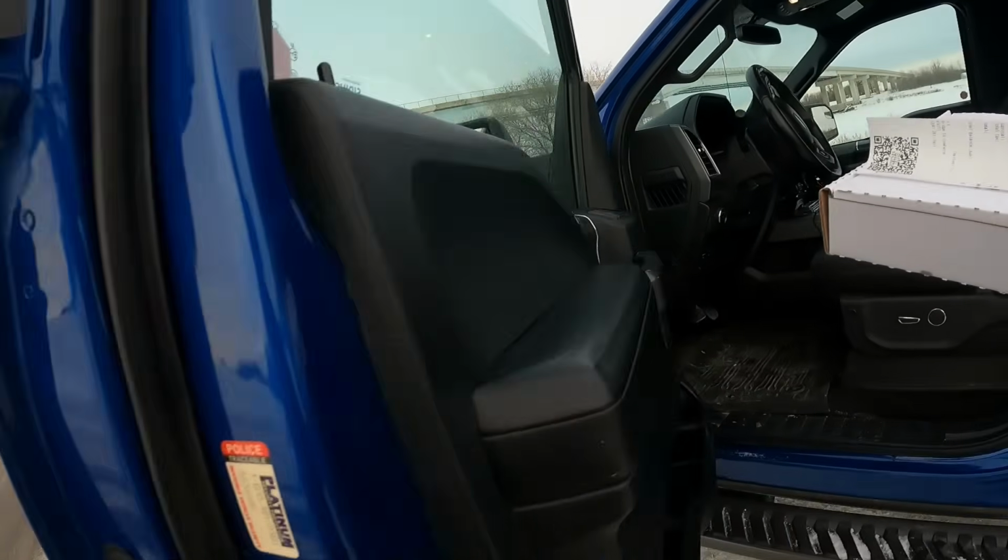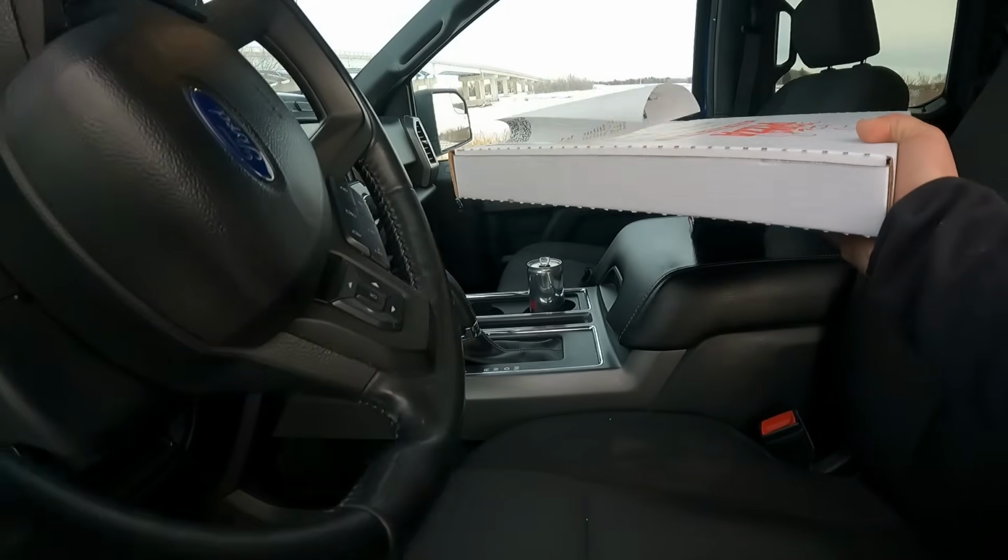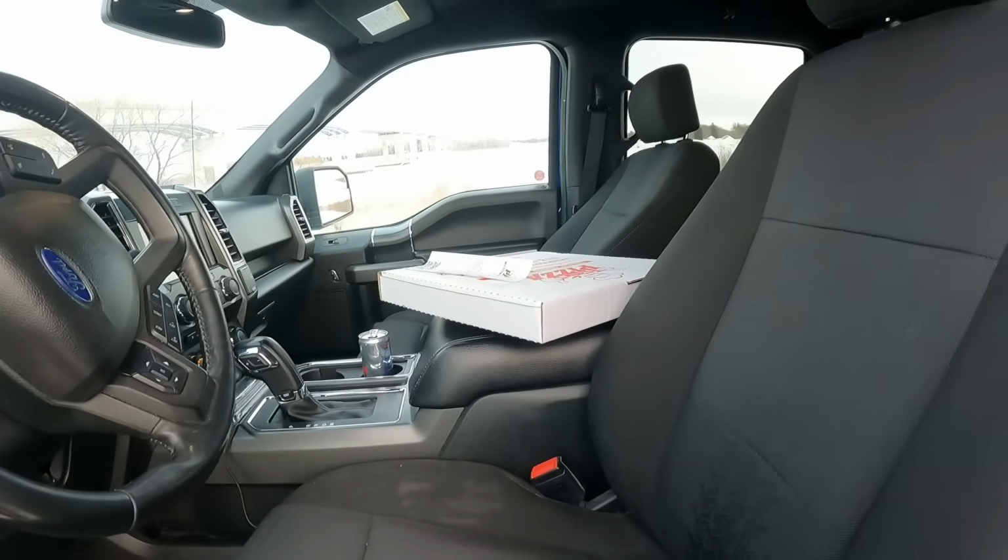There you go. Oh, look at this. Oh, smells delicious. What more can you say from friendly Manitoba? So if you do get pizza delivered near the bridge, they will meet you up there. They will not come on the ice, but that little bit of travel is 100% worth it.